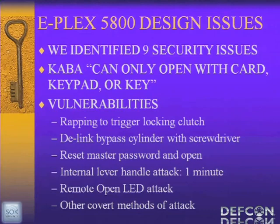When you get the lock and you're going to start the lock, it comes from the factory programmed 1, 2, 3, 4, 5, 6, 7, 8. Okay, then you're forced to change that master code in order to do any other programming. Okay, and we're going to talk about that soon. Okay, so, because we don't want to run out of time.